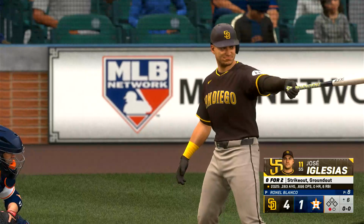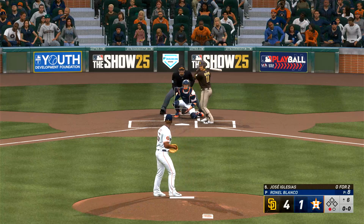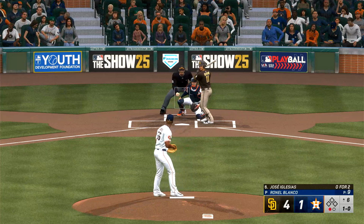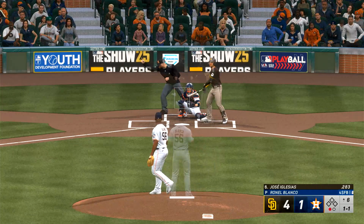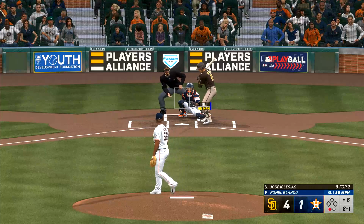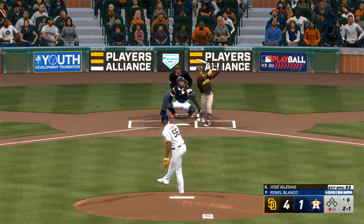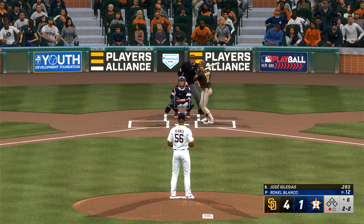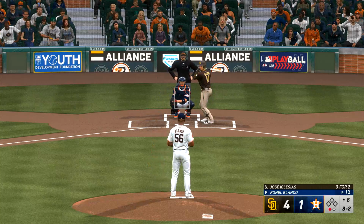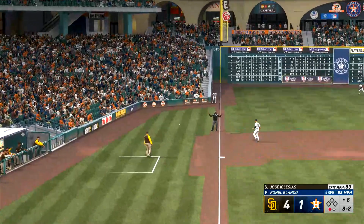And there's one down. Stepping in for San Diego, Jose Iglesias. That misses off the outside edge. That one finds the zone. That's strike 1. 1-1. That one missed. 2 balls, 1 strike. Fouls one off. 2-2. One down, bases empty. Way high. Full count.